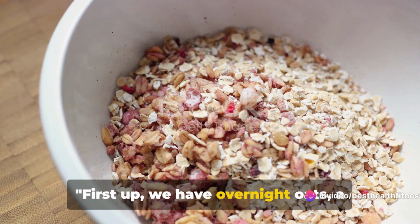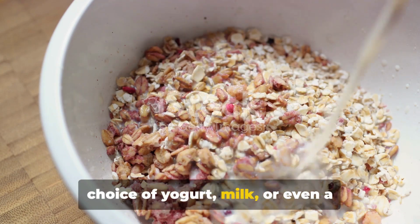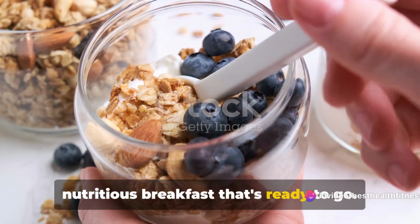First up, we have overnight oats, a versatile and time-saving breakfast option. Simply combine rolled oats with your choice of yogurt, milk, or even a plant-based milk, and let it soak overnight. By morning, you've got a hearty, nutritious breakfast that's ready to go.